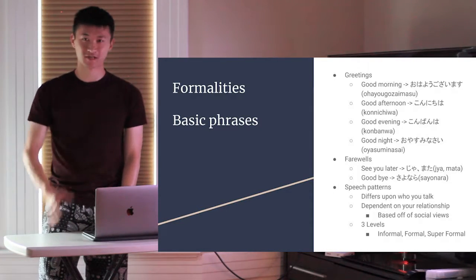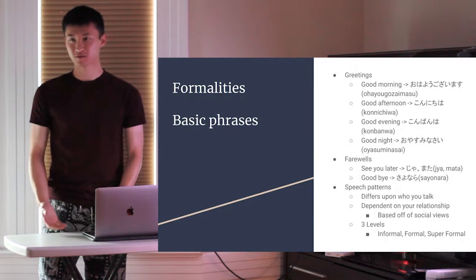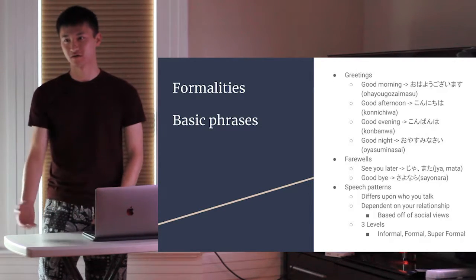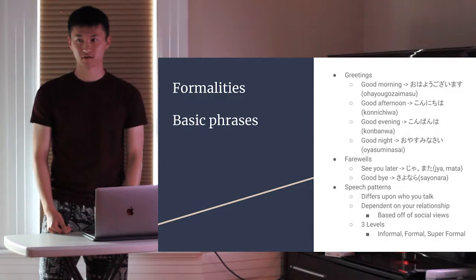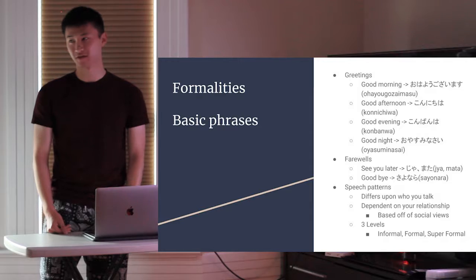I don't have many examples of that right now, but for a simple explanation, instead of saying "ohayou gozaimasu" for good morning, you say "ohayou." Or you can say anything if you're trying to be rude to them. Those subtle cues let people know you don't think highly of them. A lot is conveyed through that.